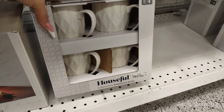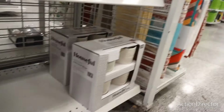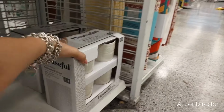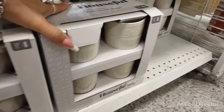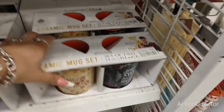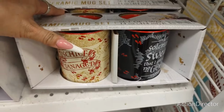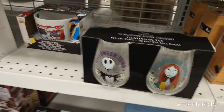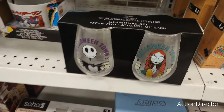Porcelain embossed mugs. We don't know how much those are. Oh, wait. Here's a price. Looks like they're not expensive at all. $7.99. Harry Potter Christmas present, $4.49. Gosh, I can't believe that. How cool is that? Fine.